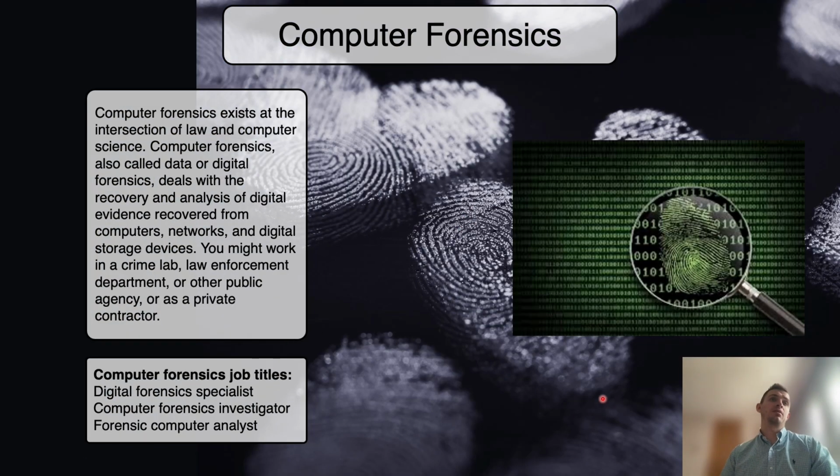So even computer forensics. Computer forensics exists at the intersection of law and computer science. I don't know if anyone's ever watched 24 Hours in Police Custody, but the example I think of is when a phone gets confiscated with evidence on it, and you can plug in and take data from that phone. So this is where the recovery of digital evidence from computers, networks and digital storage devices can be taken into a crime lab where law enforcement can act as a contractor there or as a private contractor. And different computer forensics job titles include digital forensics specialist, computer forensics investigator and forensic computer analyst.